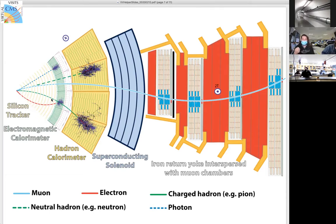One thing that we didn't really discuss very much, but the magnetic field for us is crucial. The reason we have this magnetic field is that charged particles will bend under it. And the amount that they bend will tell us something about their energy. That means an electron that's traveling very quickly will go through almost in a straight line, versus one that's going very slowly will actually spiral. So this allows us to say something about the energy of these particles.